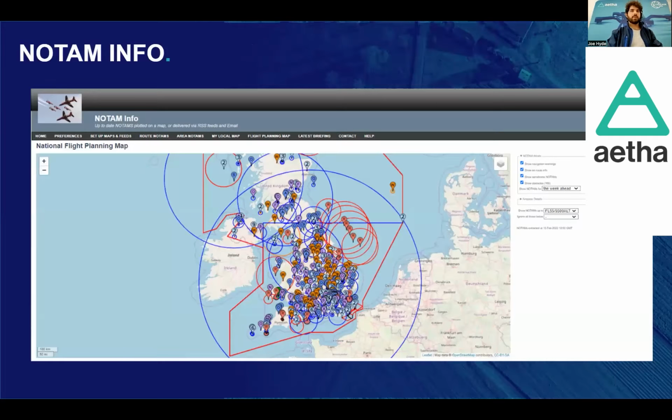Next, we'll go on to NOTAM info. That gives a much more in-depth look into the NOTAMs, so notices to airmen, that are in your operation zone. As you can see on screen here, we're showing you a high-level overview of the whole of the UK, taken last week, of all the NOTAMs in the area. You can select the day of the week that you want for the week ahead, or you can just select the whole week as we have here.